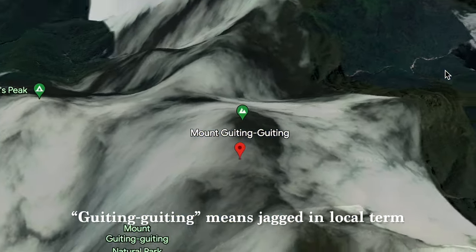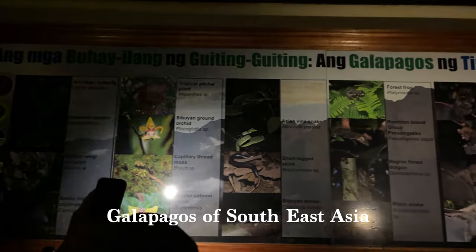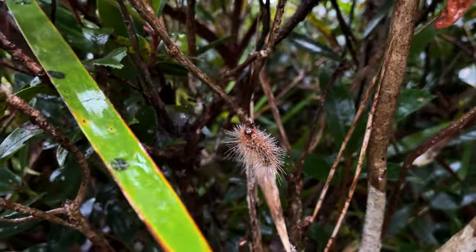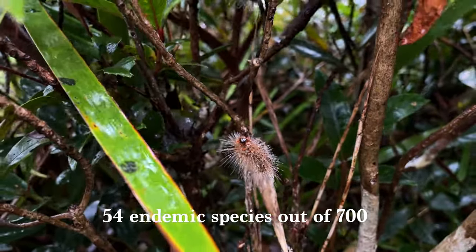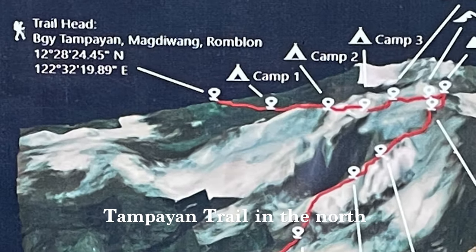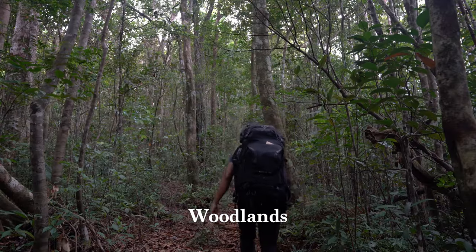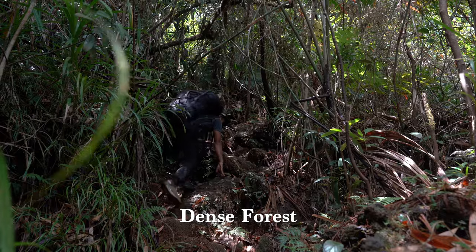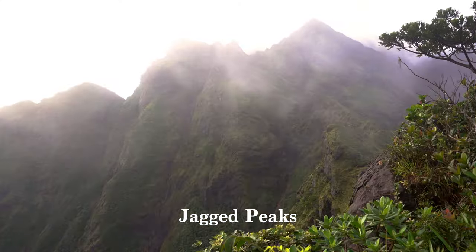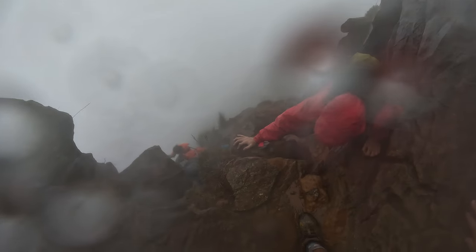Giting-Giting in local term means jagged. It is also dubbed as the Galapagos of Southeast Asia because of its diverse flora and fauna and home to 54 endemic species out of 700. Known trails are Tampayan Trail in the north and Olango Trail in the south. Features of the trail are woodlands, dense forest, mossy forest, ridge hike with sharp boulders and jagged peaks. And it is one of the most difficult technical mountains.